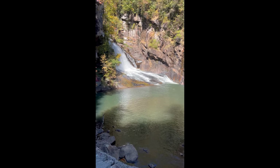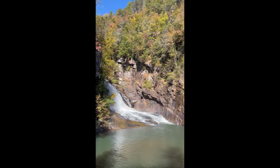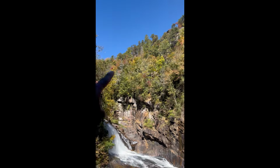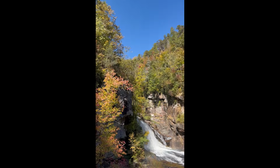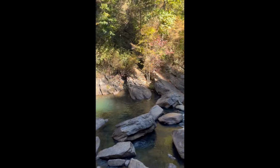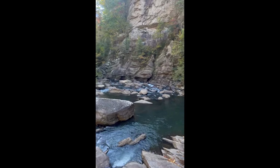All right, we made it to Hurricane Falls, ladies and gentlemen. We went all the way up there, around, around, and down 1,000 flights of stairs to the base of the gorge. Absolutely beautiful scene.